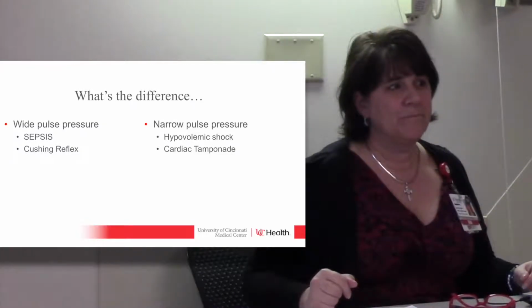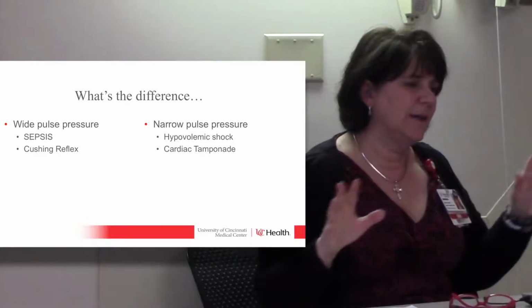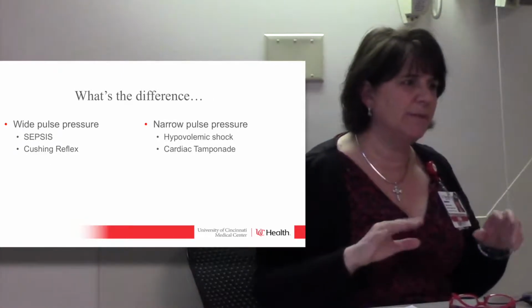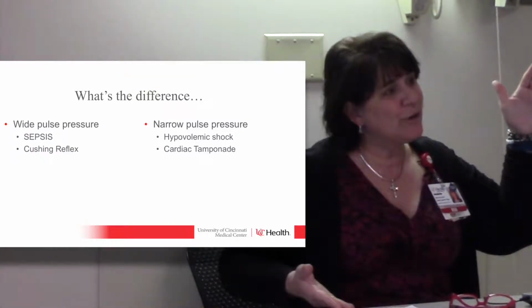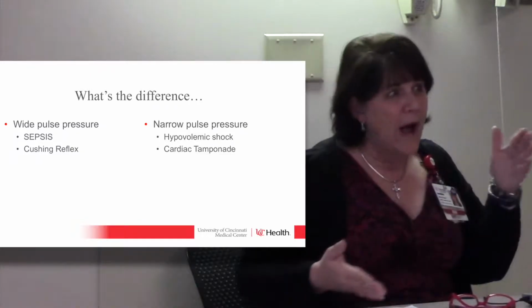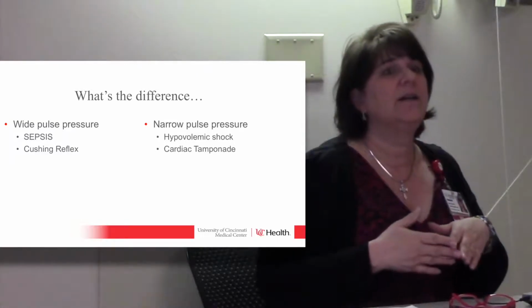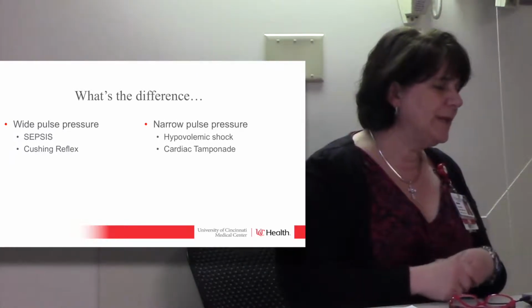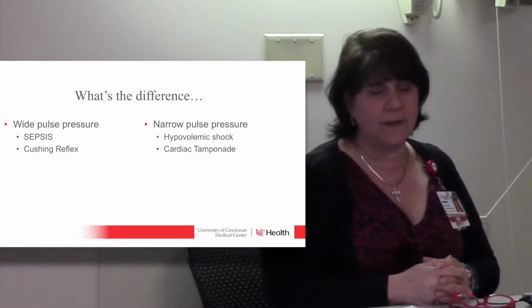They vasodilate. That's part of the histamine release and everything that happens in the body with sepsis, so they get this vasodilation. So that's why you're going to see this widened pulse pressure for these people. Even though they're hypotensive and in shock, they have a widened pulse pressure. The narrow pulse pressure are going to be your people with hypovolemic shock or maybe cardiac tamponade.